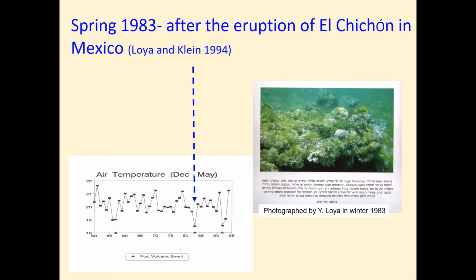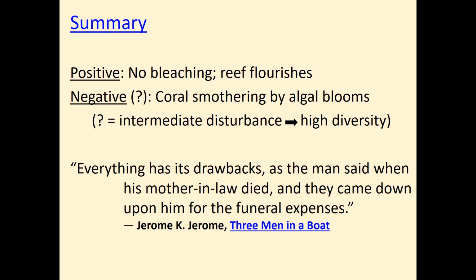And we think that this is the intermediate disturbance that clears, and indeed, a fifth of the space is cleared, and corals recruited after that. So it may be positive. On the positive, we have no bleaching. This is really good, and the reef flourishes relatively. On the negative, I'm not sure it's totally negative because it's a natural disturbance.